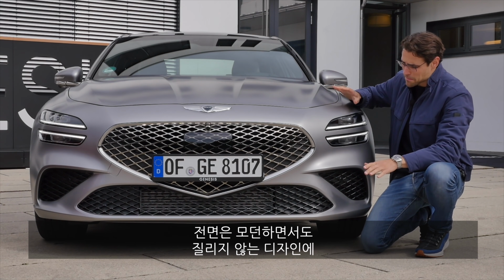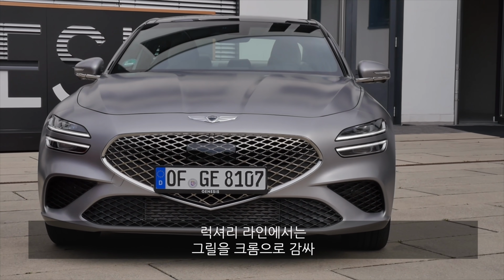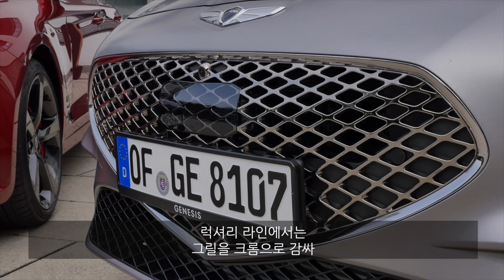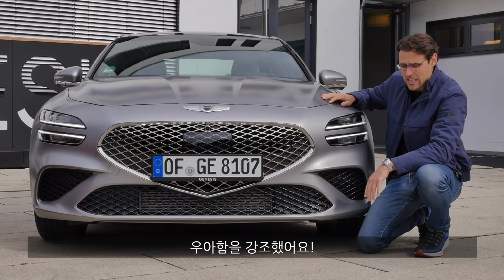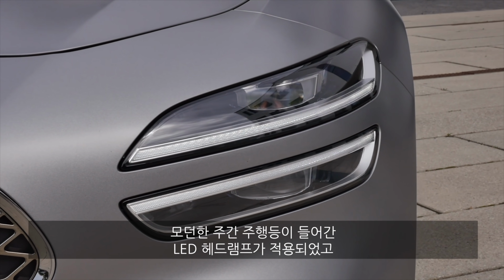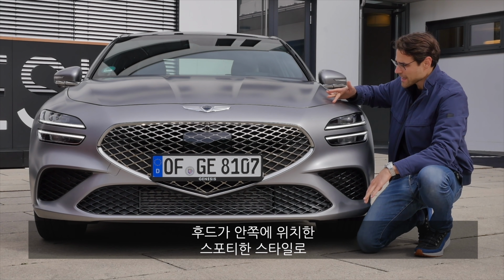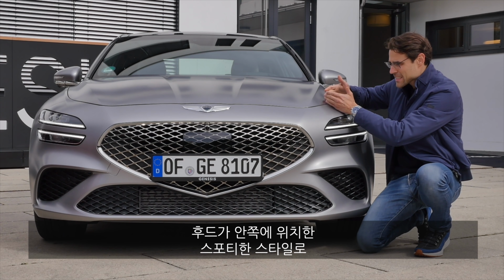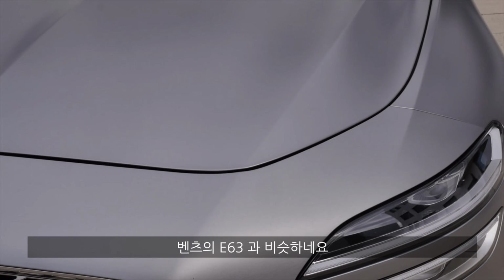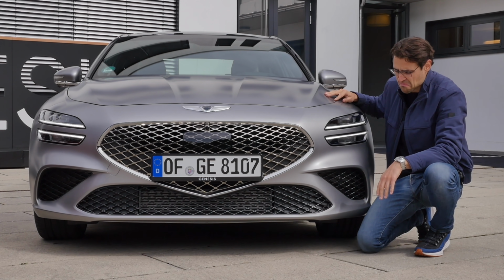In the front we can see a modern but yet timeless design here in the luxury line, and also in the baseline with chrome front grille, so more elegant styling definitely. The headlamp unit here has a modern daytime running light, really slim integrated LED lamps, and you can see a very sporty cutout for the hood. We know that actually from, for example, E63 models by Mercedes, so styling in the front, I would say top notch.